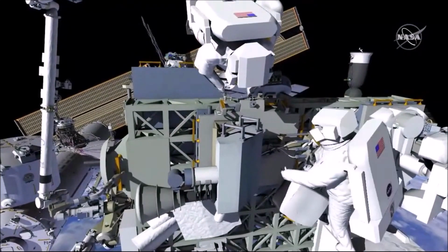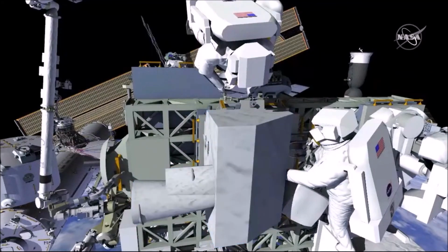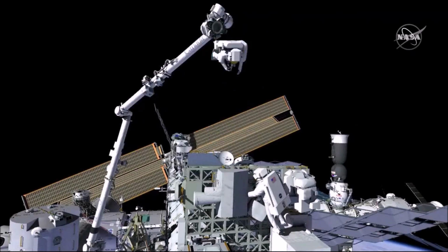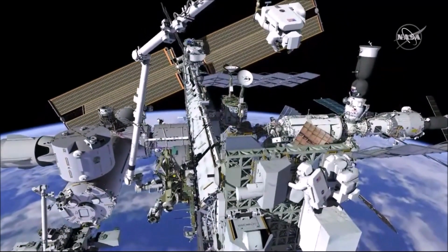These are called the mast bolts. Once those bolts are driven, the final step will be to install a thermal blanket that provides thermal conditioning and keeps this degraded unit available as a spare if it's ever needed. EV1 will then back away from the work site on the robotic arm and head back towards the truss.